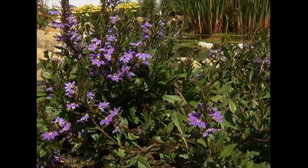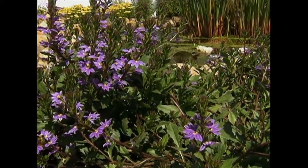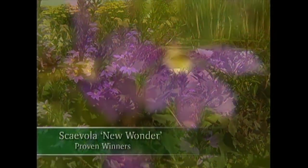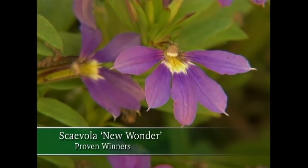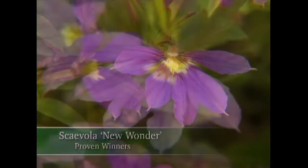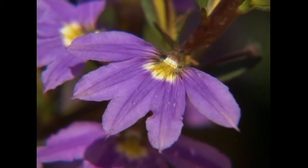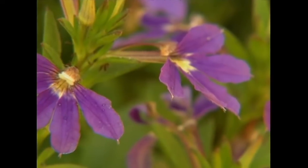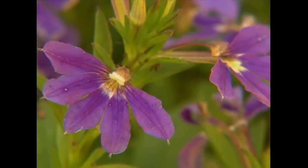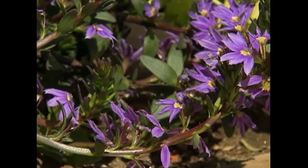Scaevola, or fanflower, took the gardening world by storm back in the 1990s, and for good reason. It's a pretty bloom with a tough disposition. You see, it's a native of Australia. It's a plant that I always recommend for gardeners interested in drought tolerance and low maintenance. New Wonder produces blue-purple, fan-shaped flowers with a bright yellow eye on the trailing stems.